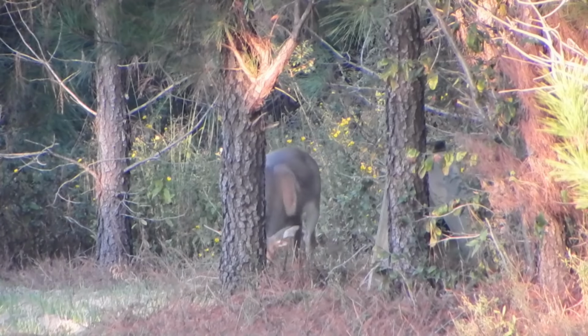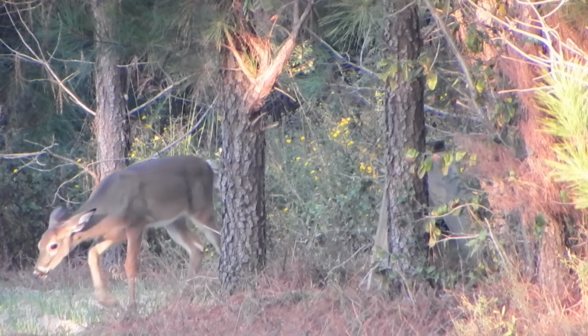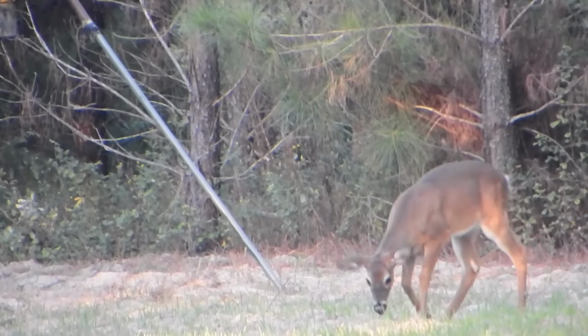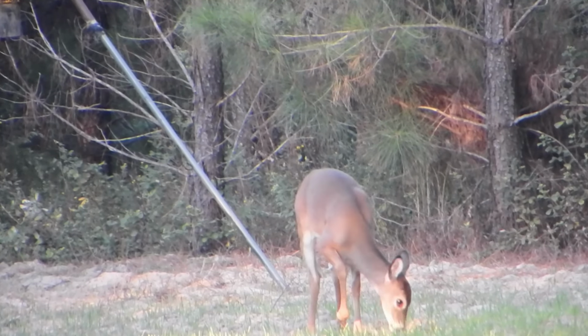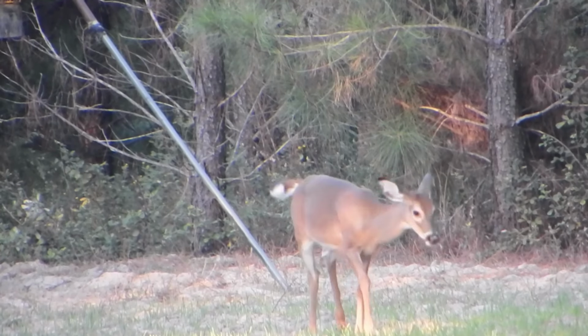This is still the same deer. He had just stepped off a little bit, and then he's coming back out of the pine trees back out there to feed on the wheat and oats. Those wheat and oats are only about 2 weeks old, but they're up tall enough to where he can nibble at them.